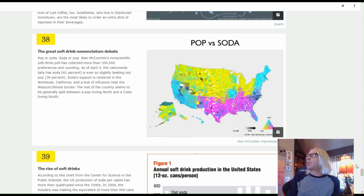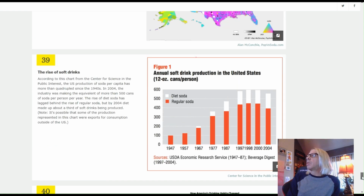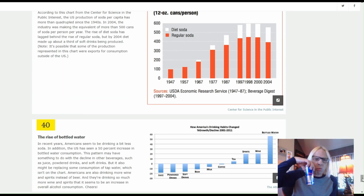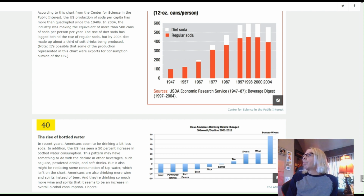And as we go on, the rise of soft drinks, boom, they started to actually decline. And then they all coveted an all powerful Red Bull dominates. Okay, so there you go. I thought that was interesting.